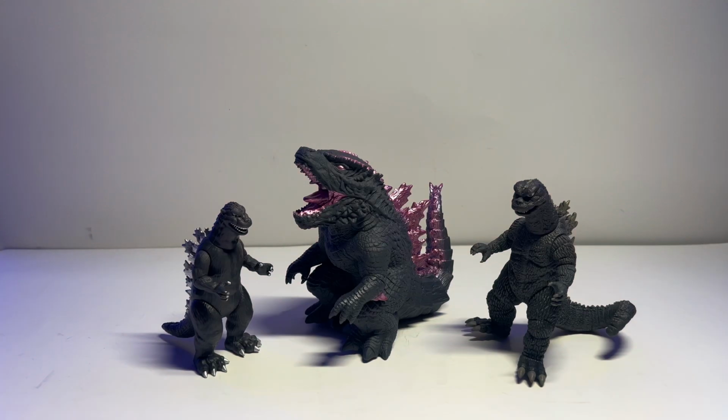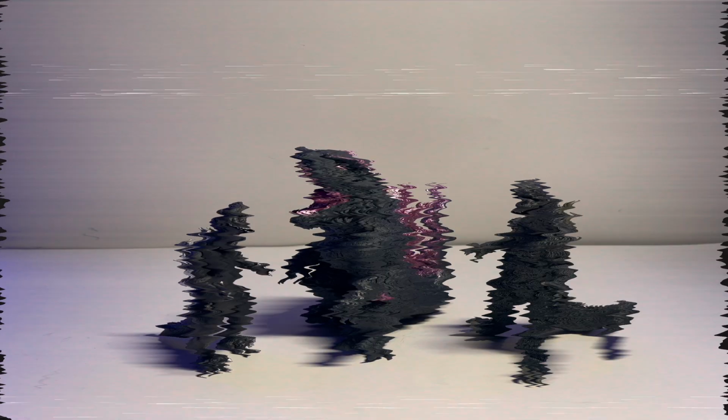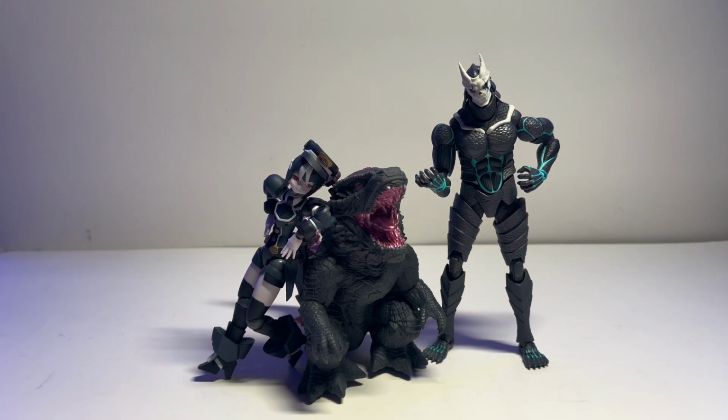Here's how Godzilla scales next to a Super 7 Godzilla 1954 figure, and a Mezco Toyz Showa Godzilla from the Godzilla vs. Hedorah box set. This time, Enshrined Godzilla stands slightly taller than both of them. Let's spice things up a bit and put Godzilla next to a Polinian Alvin figure and a Kaiju No. 8 figure from SH Figuarts. As you probably expected, Alvin and Kaiju 8 stand taller than Godzilla.